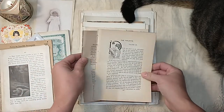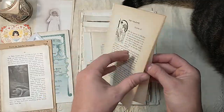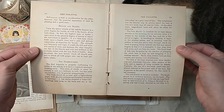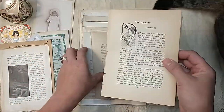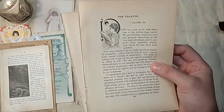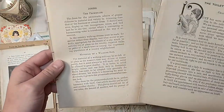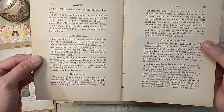The next sheets in here, everybody gets 2 sheets, and these are connected. This is from like an 1890 book called Manners, Culture, and Dress. And this is what's really cool about this, is to just read some of the material in here.